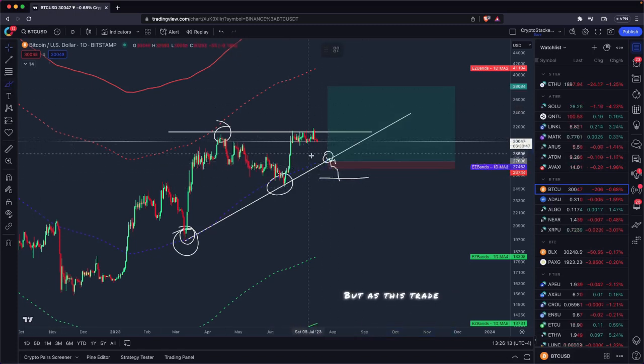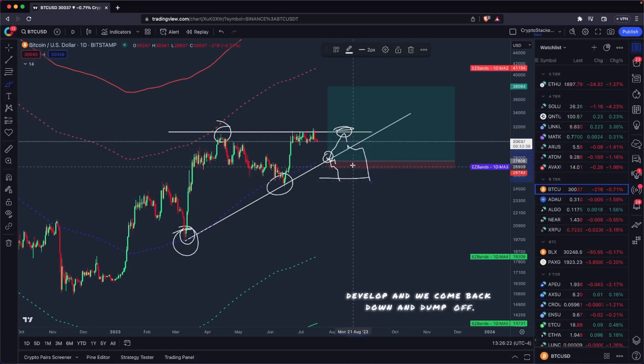But as this trade develops, let's just say you get a bounce and we come back up, but then we fail up here and we actually don't see the pattern develop, and we come back down and dump off, well, your invalidation point and your stop loss should have already been moved up into profit underneath this trend line. So it's a very forgiving pattern to draw.